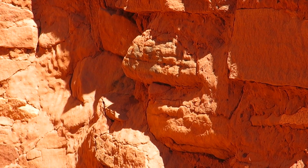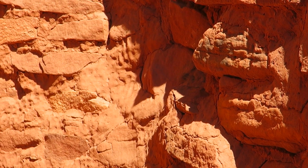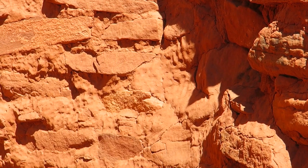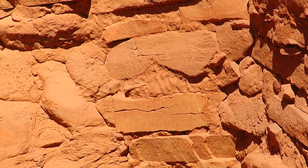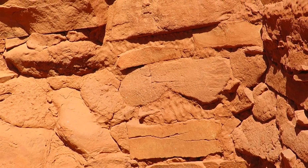Again, these walls are just constructed with rock and mud and water. And if you look very closely, you can see the handprints and fingerprints of the people who pushed the mud into the rocks here. What you're looking at is handprints that are 800 years old. I just can't get over how amazing.